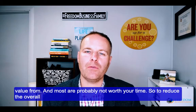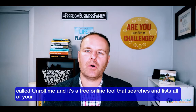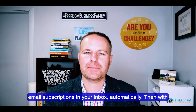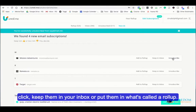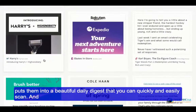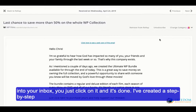So to reduce the overall volume of emails coming in, there's a free tool that can help you do this. It's called Unroll.me, and it's a free online tool that searches and lists all of your email subscriptions in your inbox automatically. Then with each email on the list, you have 3 options. You can unsubscribe with one click, keep them in your inbox, or put them in what's called a roll-up. A roll-up is a once-a-day email that takes all your designated emails and puts them into a beautiful daily digest that you can quickly and easily scan. And if you find an email in your roll-up that you'd like to keep or send back into your inbox, you just click on it and it's done.